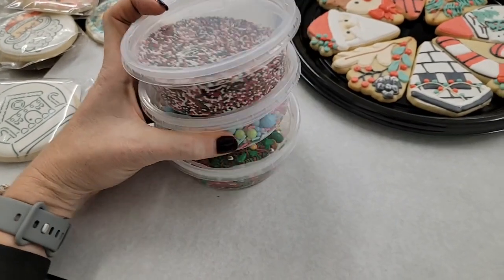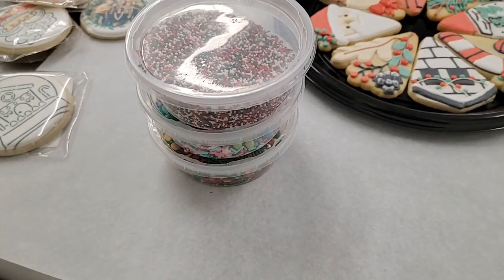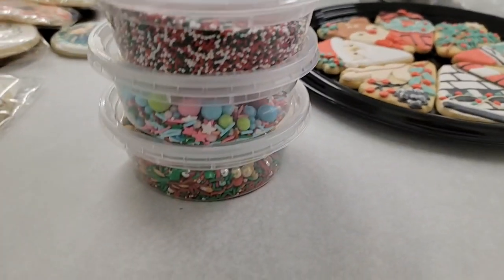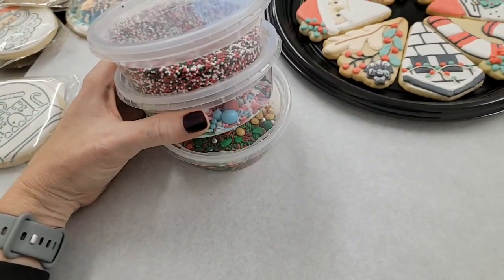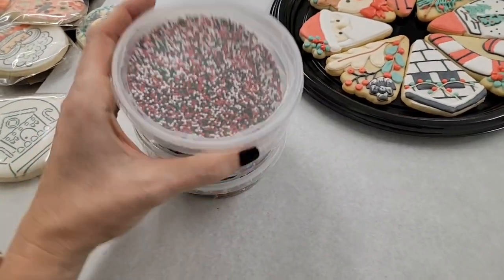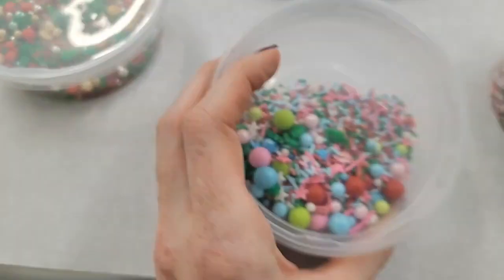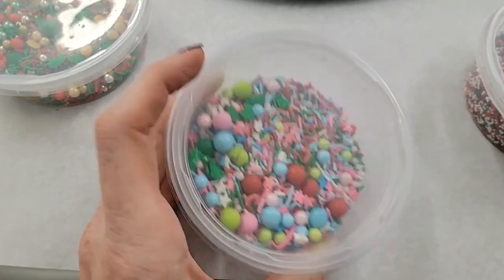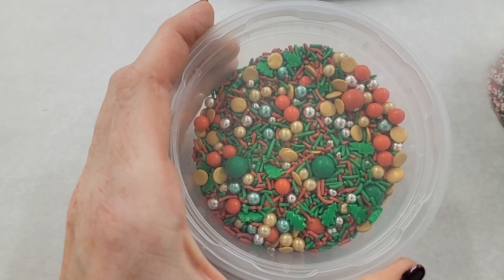I was also considering doing some sugar cookies that aren't even frosted, that are blank, and you can buy those and create your own cookie kit. These are $1 a piece. I really just don't want these to go to waste. They're great sprinkles. I have Christmas ones out right now. These are really cute Christmas colors that I've used in the past. Adorable. And then these ones are your traditional cookie color mix. Okay.